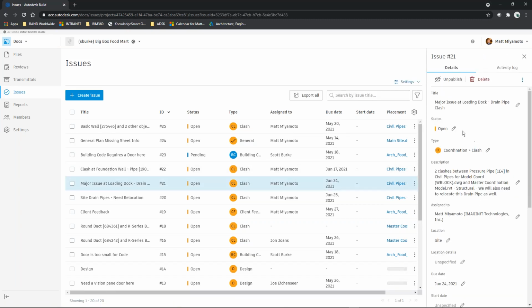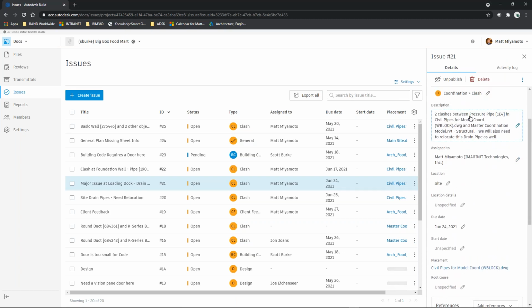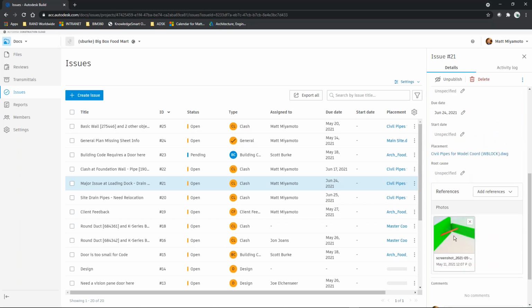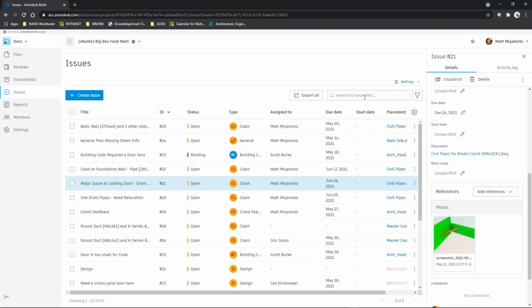When I take a look at that particular issue itself, I can see the notes here. I've got a conflict between a pressure pipe and the loading dock. If I zoom or scroll down there and I take a look at the link to the image, I can see very clearly that my pressure pipe is conflicting with 2 of the structural walls there. So I do need to address that concern. It's an issue that's been flagged and marked for me.